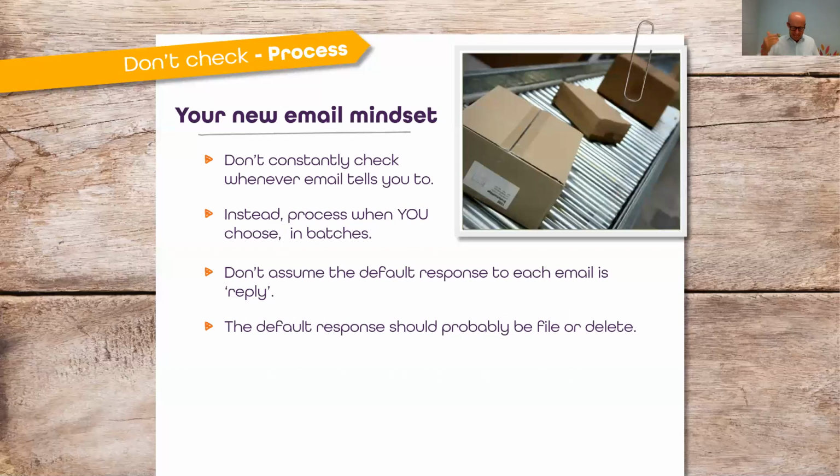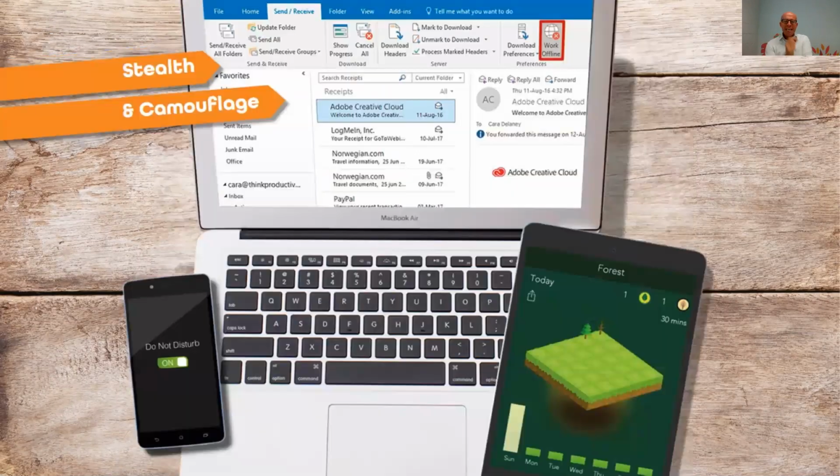Process in batches. And in between those batches, we turn our emails offline. And I'm about to show you how to do that. Don't assume you have to reply. We can probably just file or delete most emails. So this is a big change. This is something to really get into your body: I'm going to change my mindset around this. Don't constantly check. The word check should be a four-letter word. Don't use the word check. I'm not going to check my emails. I'm going to process.